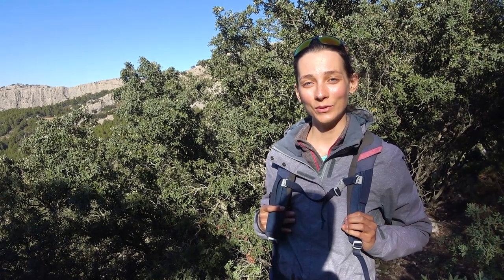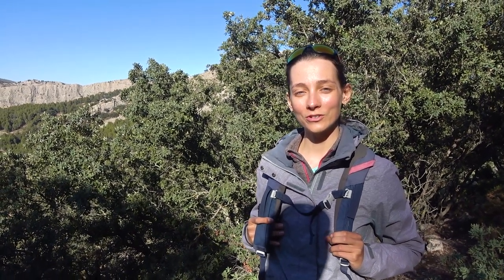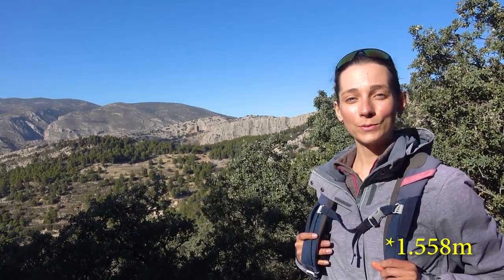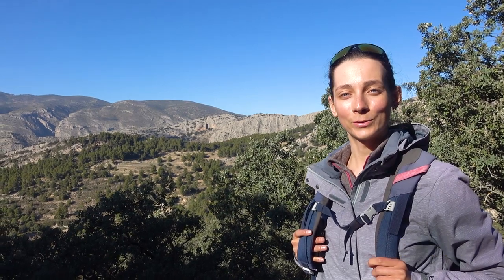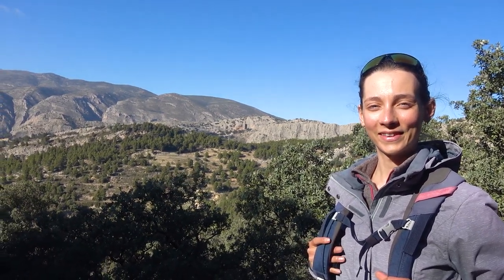We began to descend, and we got some epic, wonderful views on the top of the ridge. And now we continue to enjoy them. Behind me, you can see again the Aitana peak, which is the highest peak in Alicante province, reaching 1,200-something meters. And this will probably be our next hike that we're gonna do here. So stay tuned for that. And yeah, we'll continue on.